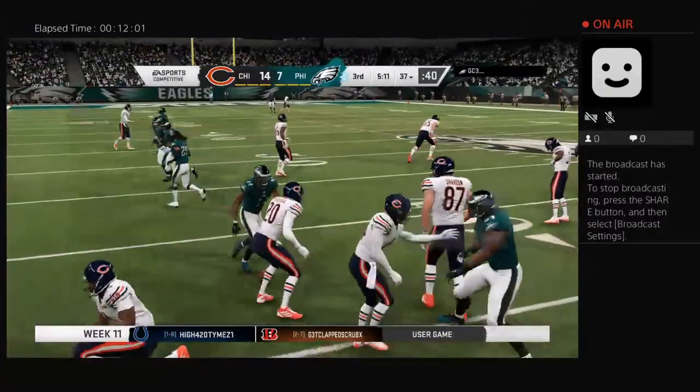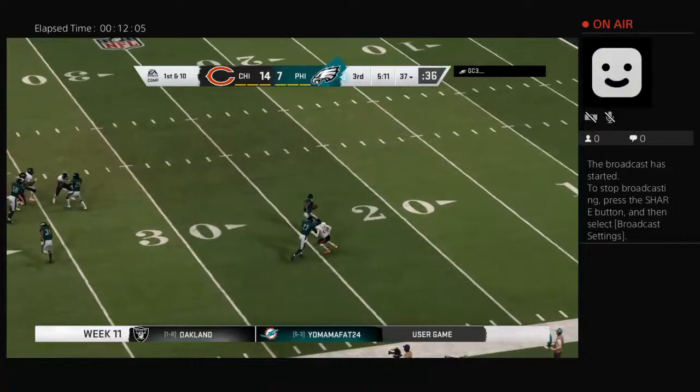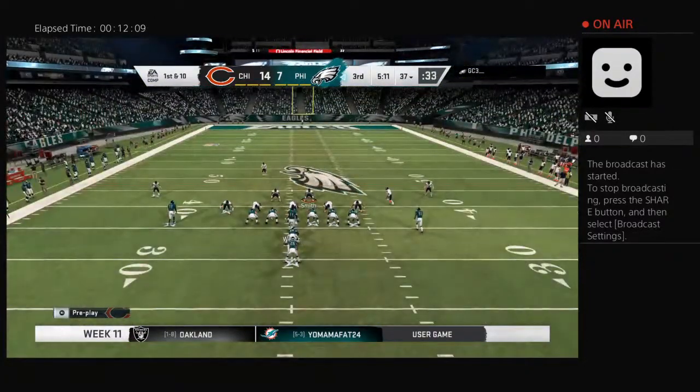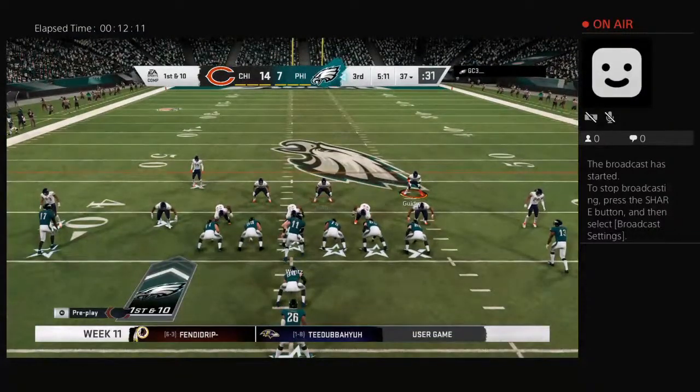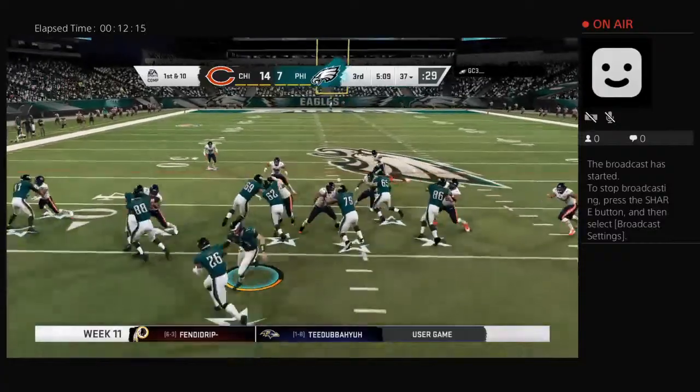Well, he wasn't too far from breaking that. Officially, give him 15. And the Eagles will have it, taking over 1st and 10. Already at the line, this Philly offense set to go. They trail. Offense, first time to touch the ball in quarter 3, and we'll see what they can do.